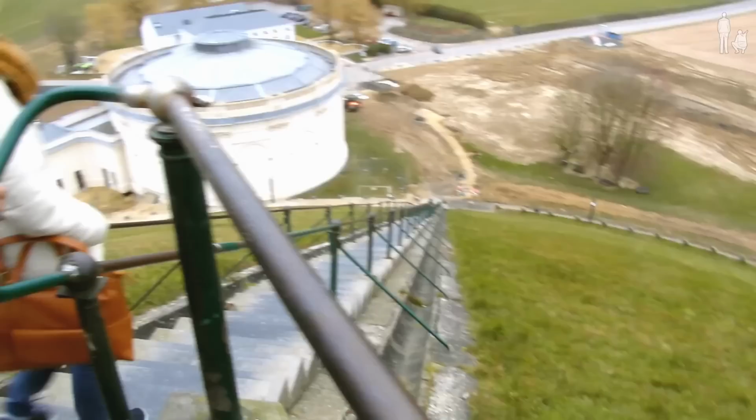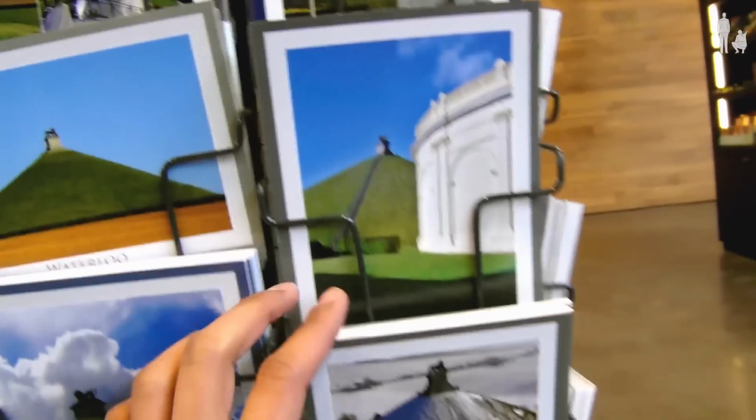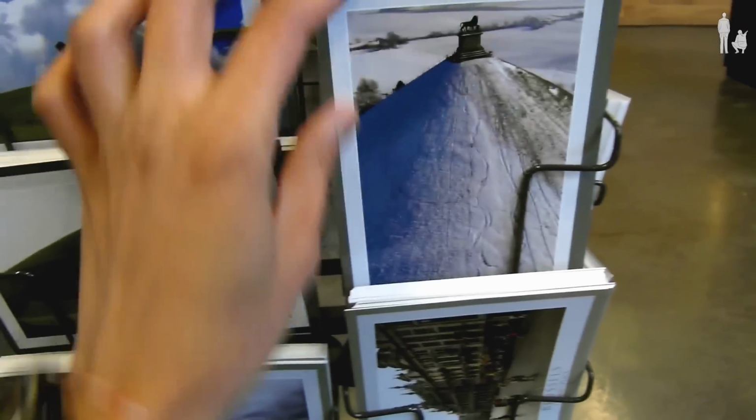Alles gut! Alright, goodbye. Say bye to the view. We're going back down. Oh, it looks like from the top. And this is where it's snowing. So cool. No, Narnia. With the Aslan on the top.